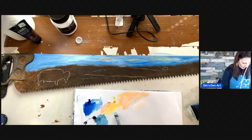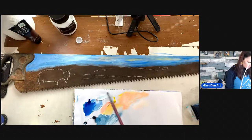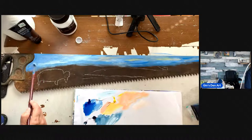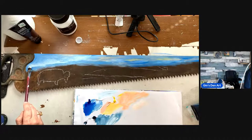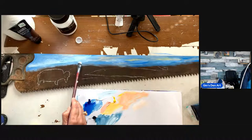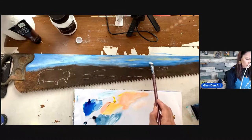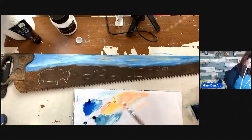You know what I'm going to do? I'm going to go a little bit lighter in my sky to get that contrast. So I'm going to add some white. And I'm going to come back in here. And I'm just going to add a little more lightness to the sky so that I have that contrast that I want. Okay, so let's try this again.